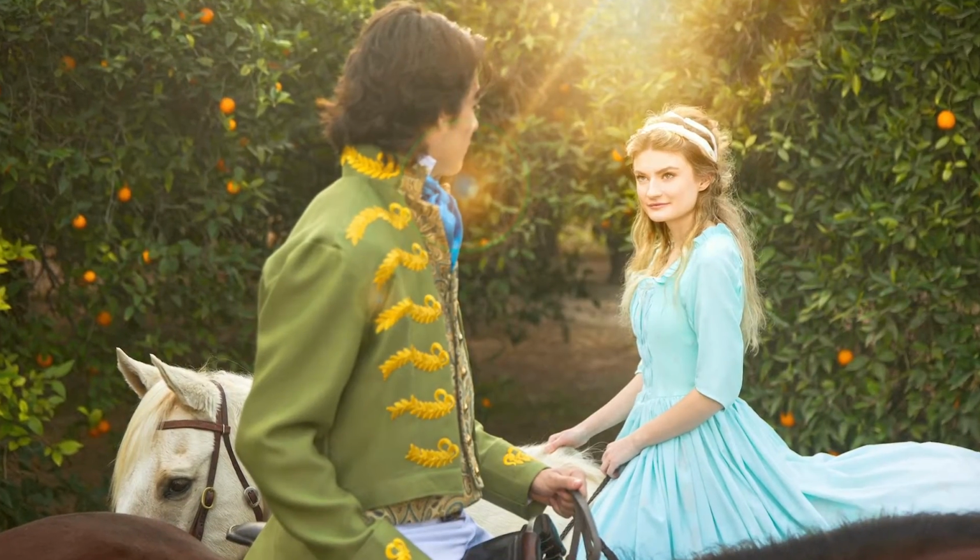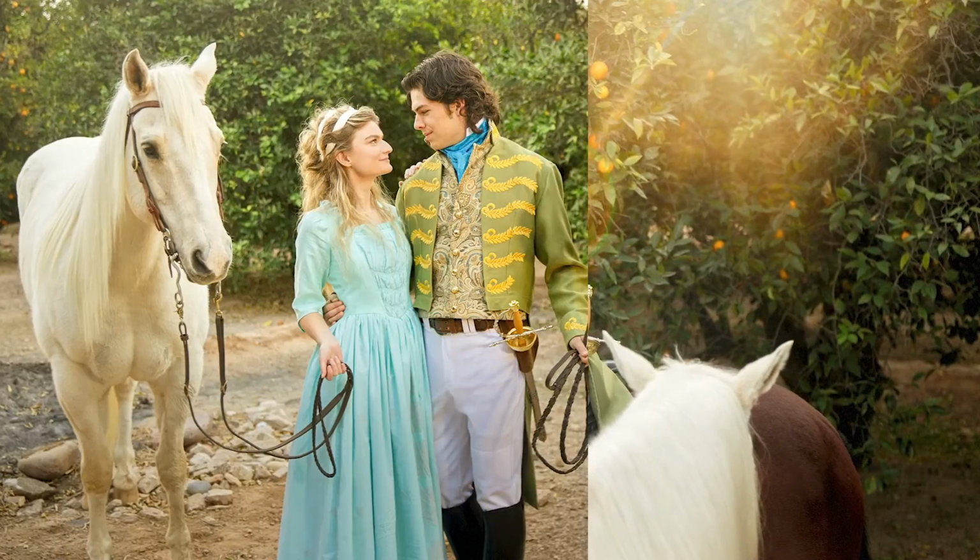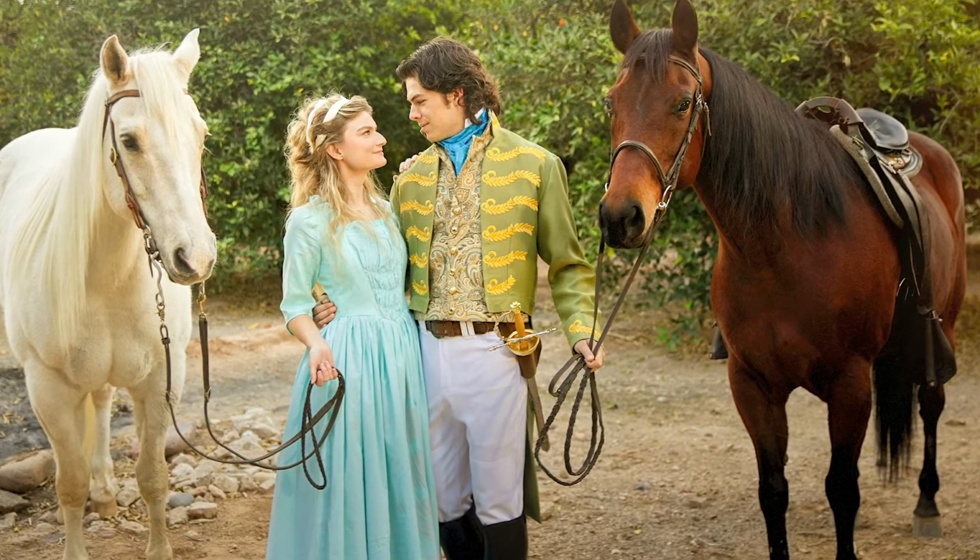I wanted to capture the meeting of Cinderella and Kit for the first time. Then I took a few creative liberties with some additional shots that weren't necessarily in the movie.